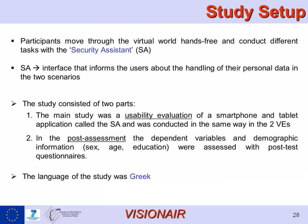As for the study setup, the participants move through the virtual world hands-free, and they conduct different tasks with a security assistant interface that informs the users about the handling of their personal data in the 2 scenarios. They were using it through a smartphone or a tablet. The language of the study was Greek.